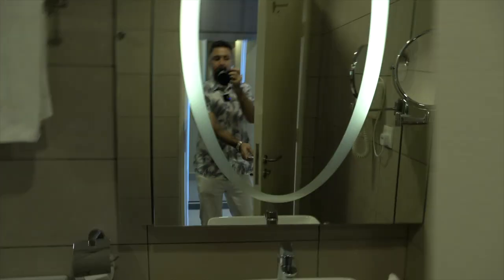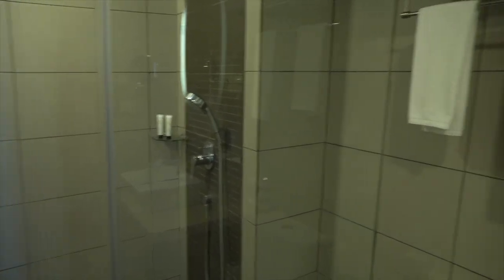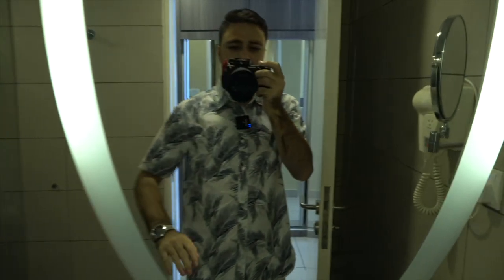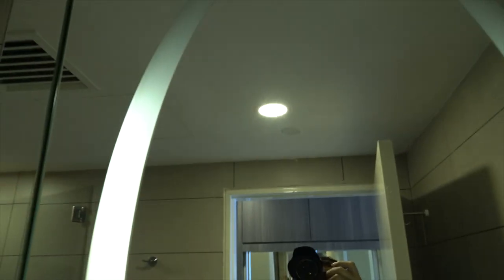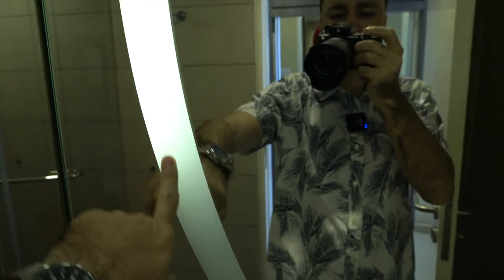So let me show you the bathroom. Yeah, the bathroom is not really a huge bathroom. It's just a medium-sized bathroom. And in front of you, you have a big mirror, which you can see yourself in clearly. And here is some lighting. It's not LED lighting, just a normal light, I guess. They just use a normal light.